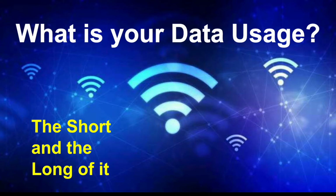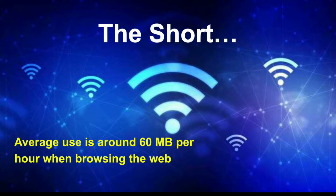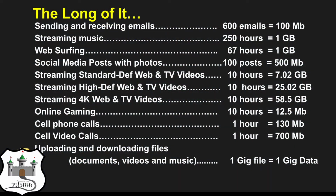I wanted to basically talk a little bit about data usage. The short and the long of it, as I put it here. The short is the average person uses around 60 megabytes per hour when browsing the web. But the long of it, it's far more involved than that. So I pulled this information off using some information that AT&T had out there. So check out the description of this video, and I have all sorts of links that'll allow you to take you all over the place to get information.